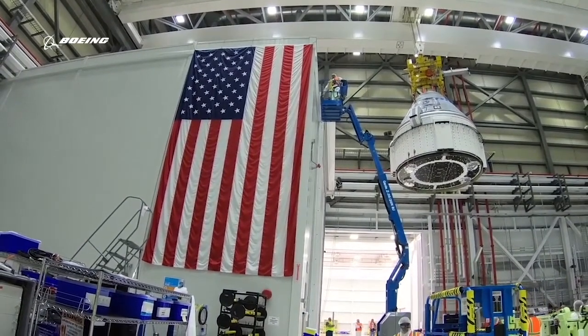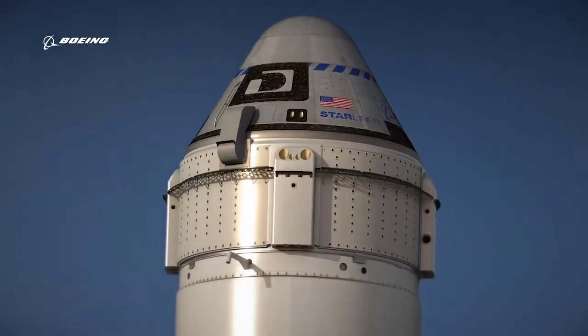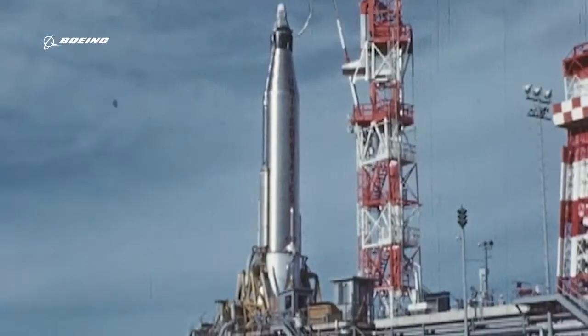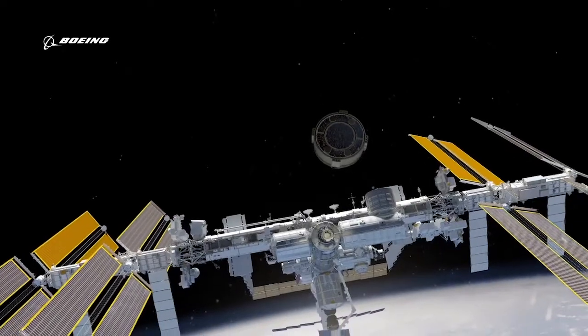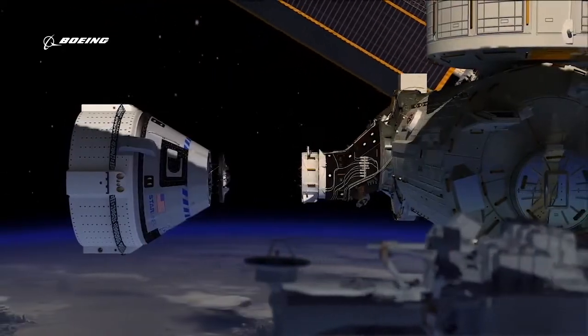designed, built, and tested Starliner. And thank you to NASA. We've been a proud NASA partner since the earliest days of space exploration, and I can't wait to see what we'll accomplish together in the years ahead. I want you to know that space is not the final frontier, it's just the next one. Thanks to Starliner, getting there will be safe, efficient, and attainable.